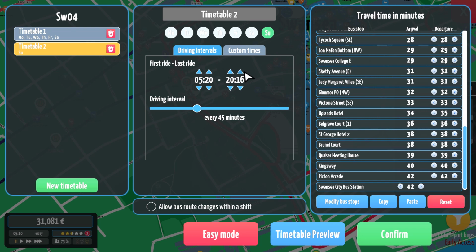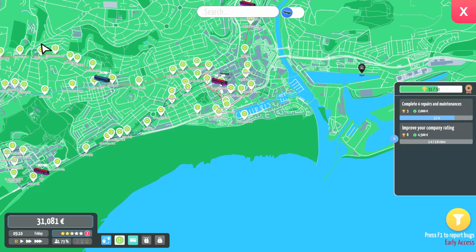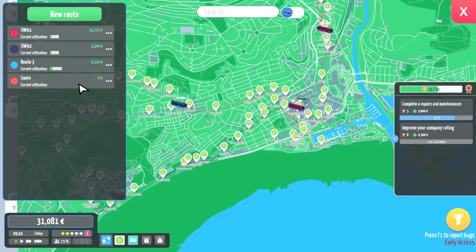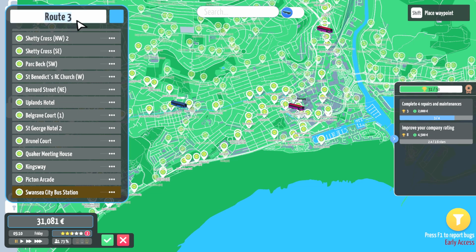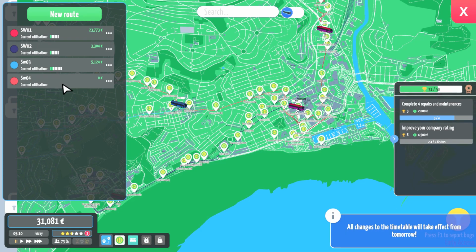Just because we can, to 9:20. There we go, and we will confirm on that one. So that'll have another route going up over that way. One thing I did realise the last time, and I've just remembered now, is route 3 here is meant to be SW03 for Swansea Route 3. Tick. Confirm. All confirmed. No other changes, so nothing really matters there.